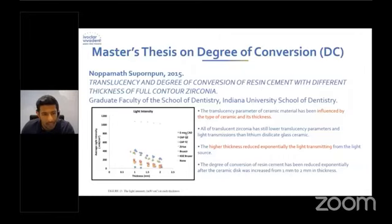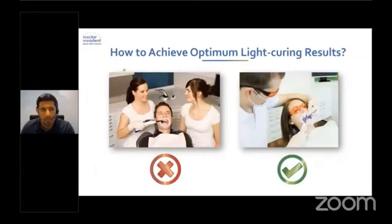So as you can see, with Emax CAD being the most translucent, then you've got, for example, Ruxia, which is really opaque, and you're not getting that intensity. And as you can see, even from 1 millimeter, you're losing a lot of the requirement. So going back to here, as I said, you wouldn't be sure that you're light curing appropriately.